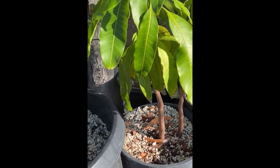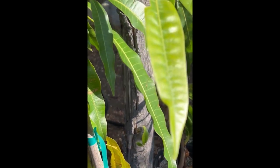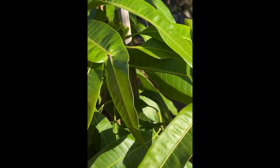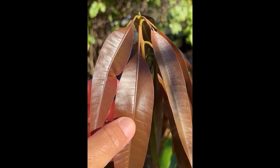I'm gonna plant these here this week. This one is Turpentine. Now, the reason why I have this one is it doesn't sound like it's the best tasting one, but it's a great rootstock. So Lee Emanuel recommended using Turpentine as a rootstock. You can see the beautiful leaves. Look at the color of those.